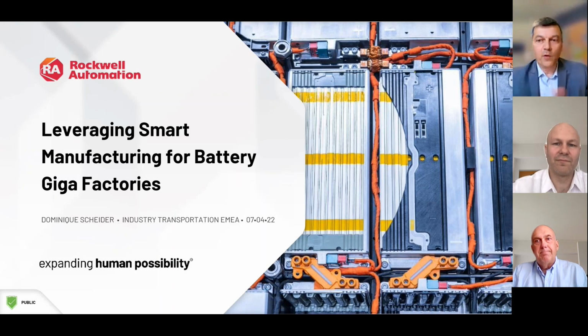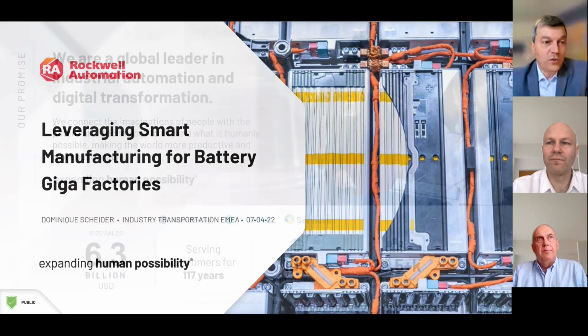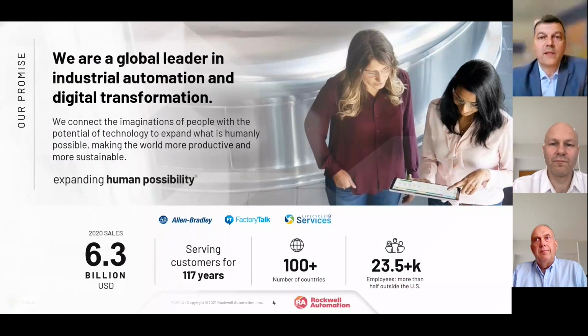I will give a very quick overview. I have maybe too many slides for today, but I will reserve some time for your questions at the end. Maybe we should start with, before we go, today is more about battery than EV, but we will address both a bit in this sustainable mobility topic. Just one slide on Rockwell, so you know a bit about Rockwell.